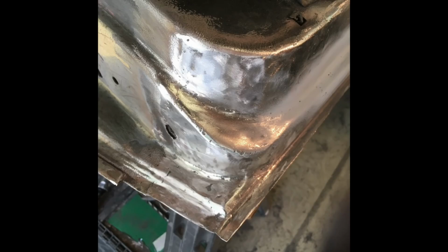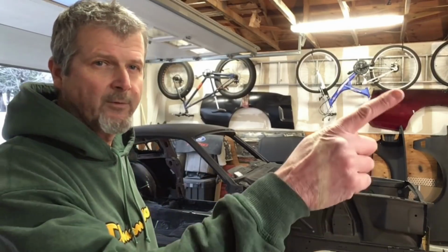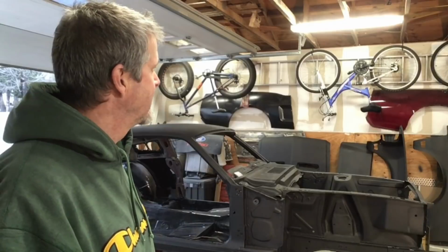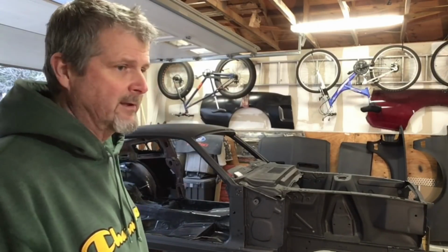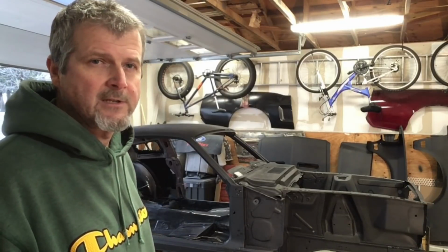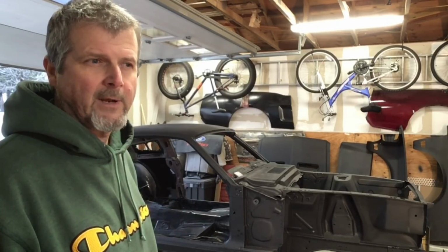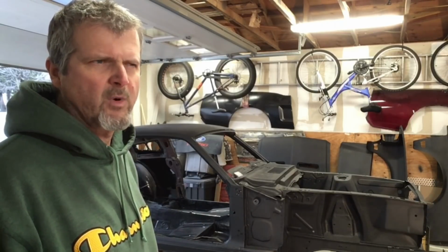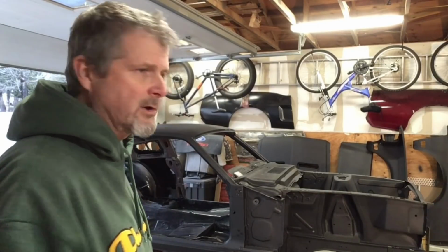I do plan on painting the car in a single stage urethane, back to the original color. You'll see it on the wall over there, on that fender. That's in a candy apple, which I don't like. Looks like a candy apple finish on it. I don't like that, so I'm gonna go single stage, probably no clear coat, to end up with what I think to be a more classic finish. Kind of like the old cars, the way they looked.